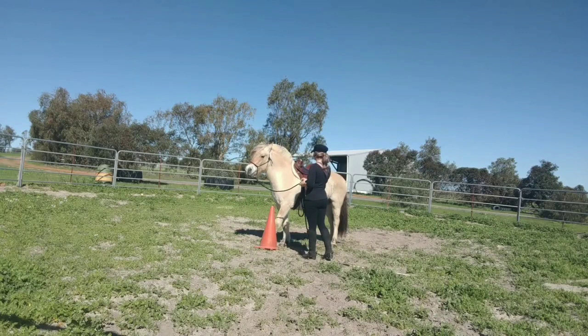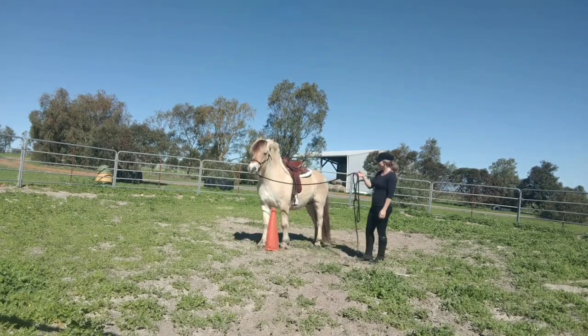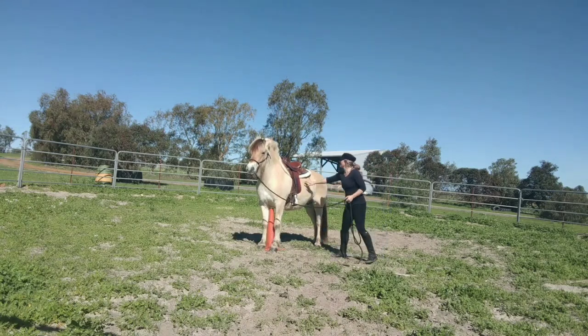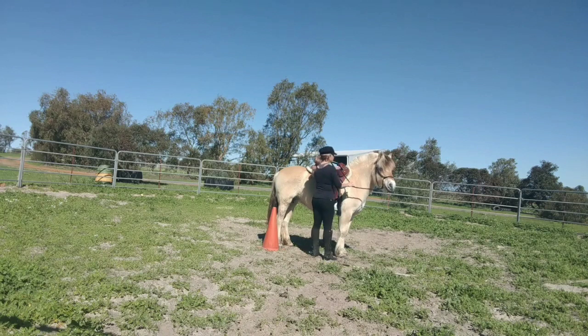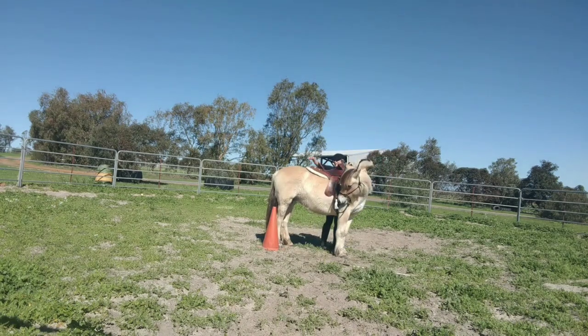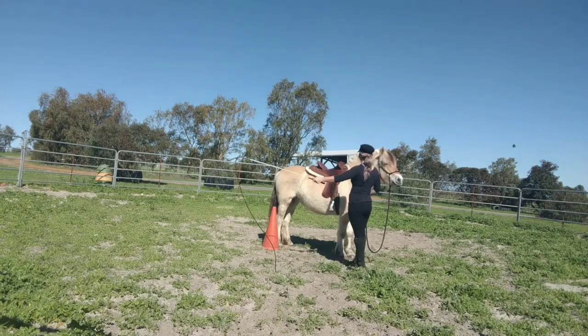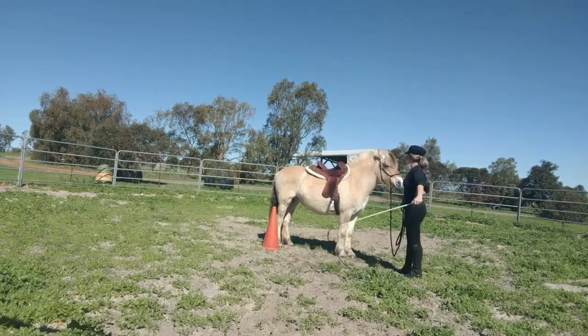I used the cone quite a bit with this little horse because I knew it was something that she was confident in doing, and so it meant that she could have success straight away. So every time something new was presented to her, like the saddle or bending or whatever, she could go back and put her foot on the cone, which was something that she'd really mastered, and we could retain her confidence that way.